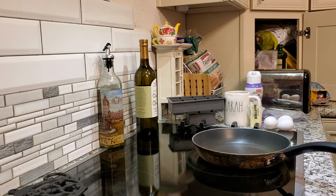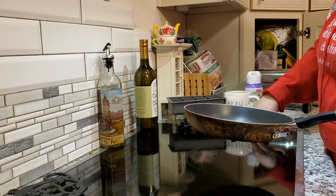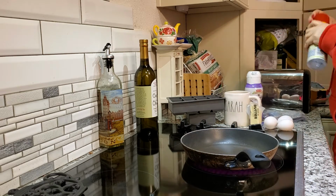You can see my Skinny Pop. I never liked pre-made popcorn. Growing up, I hated it. I never really liked it. But this Skinny Pop, it's really very good. And at the moment, my favorite flavor of Skinny Pop is the cracked black pepper.